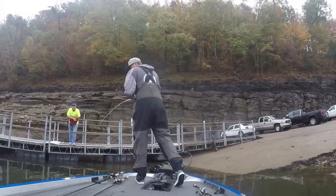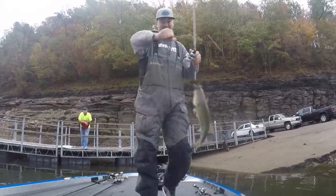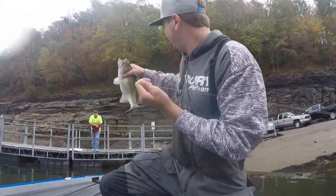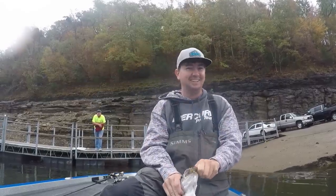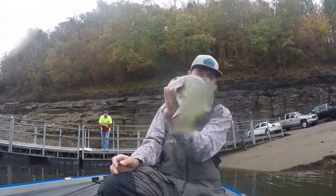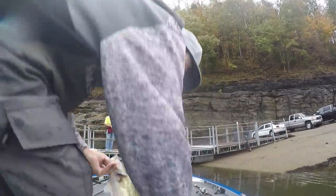Big spot, dude. Big old spot. Dude, look at that spot. God, you see how fat that sucker is? Dang. Look at that big old spot. Oh my goodness. I gotta weigh this thing just to see, because he ain't even that long. Look how fat he is.